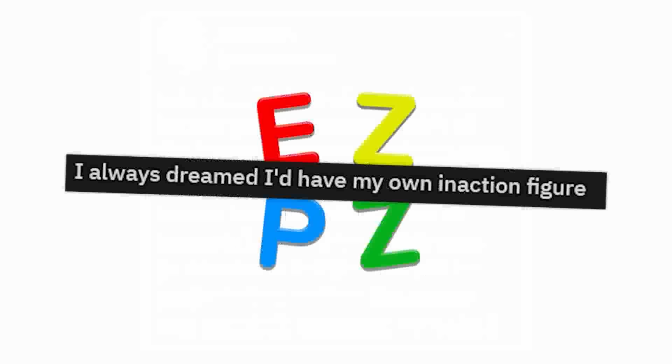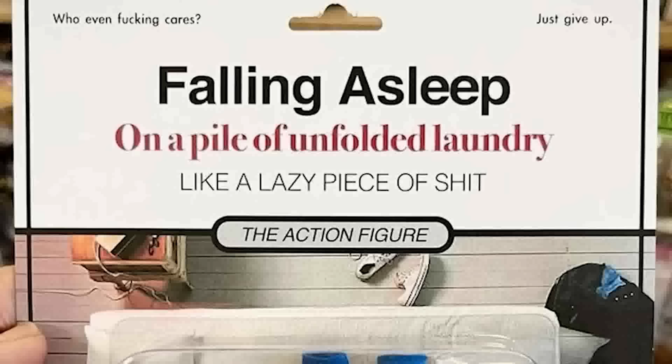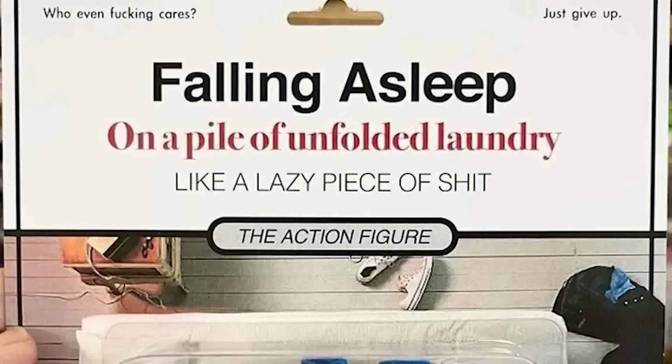I always dreamed I'd have my own in-action figure. Falling asleep on a pile of unfolded laundry like a lazy piece of trash, the action figure. Wow. You know, they really just captured what the actual feeling of doing this is like.